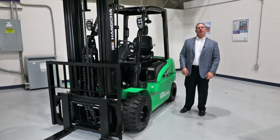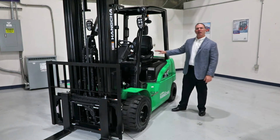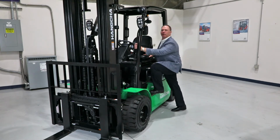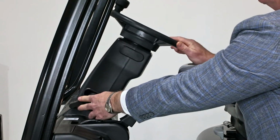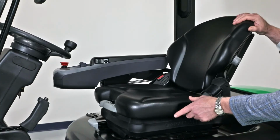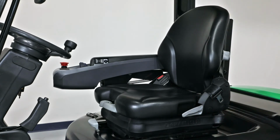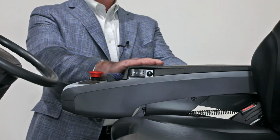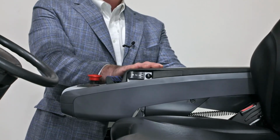Huncha forklifts are designed with ergonomics and operator comfort in mind. It is safe and easy to enter and exit the forklift. Once in the operator compartment, the operator can adjust the steering wheel and the optional Grammer full suspension seat with fingertip controls to their optimal driving position. This is ideal because at Huncha, we understand that a comfortable operator will be more productive.